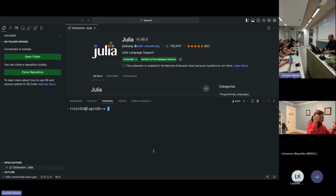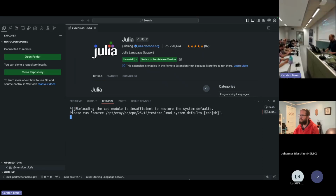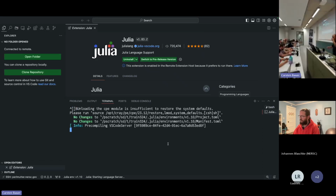So now you should be able to press Alt-J, Alt-O, or Option-J, Option-O, or run the start REPL command explicitly here in the input prompt. And hopefully you will have an interactive session, maybe some pre-compilation, whatever. And then hopefully you will have a REPL running on the cluster.